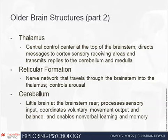And see what we see here, the cerebellum coordinates voluntary movement output. And so they're testing to see if your cerebellum is functioning properly. If it's not functioning properly, it's due most likely to something that you have ingested, alcohol, for example, or some other type of drug. That is why they do that particular test. It's testing basically the cerebellum.